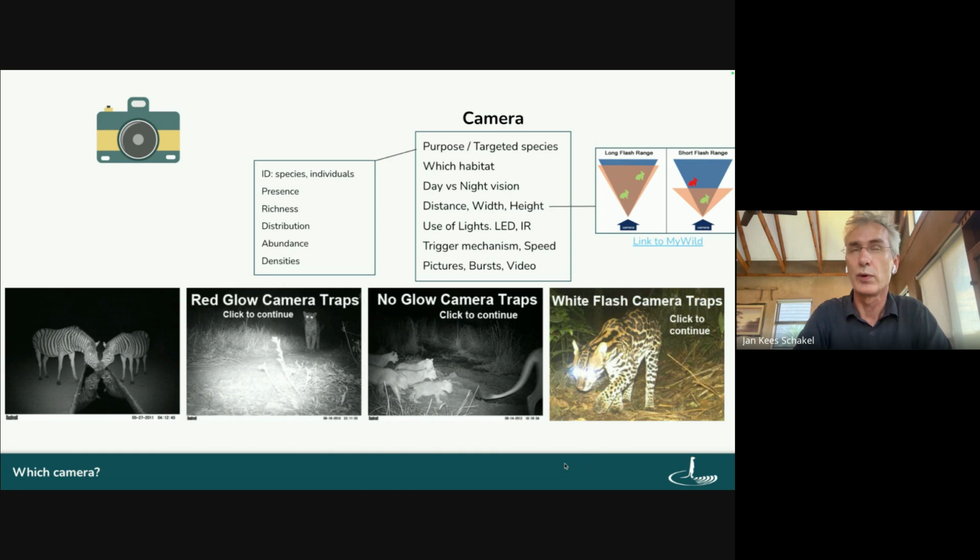Also, if the species are very fast, then of course the trigger between detecting some movement and making the photo is important. And then are you indeed making a picture, just a single one, or are you making a burst so that you have more chance to capture the animals, or are you even making a short video so that you can use all the frames in that video later for analyzing what species did you see, and also how many are you seeing in that video.